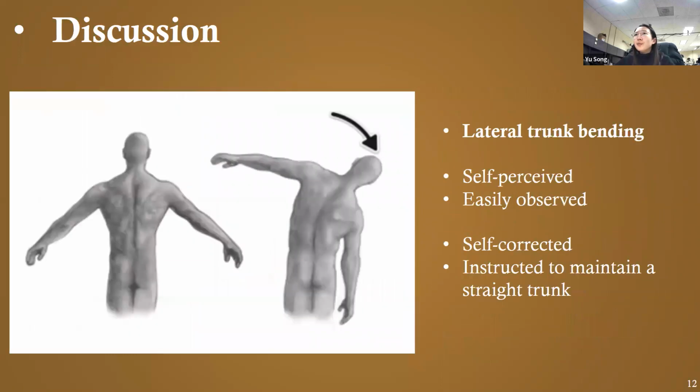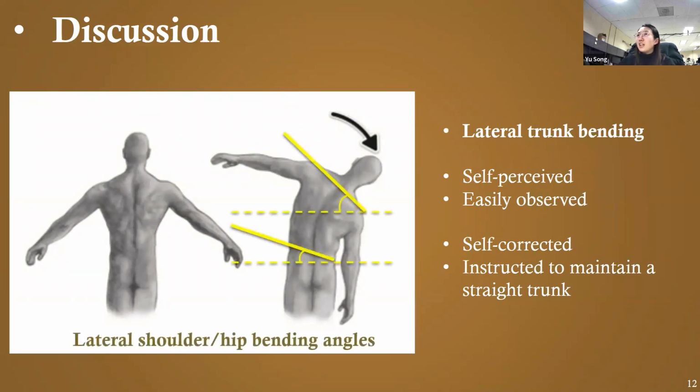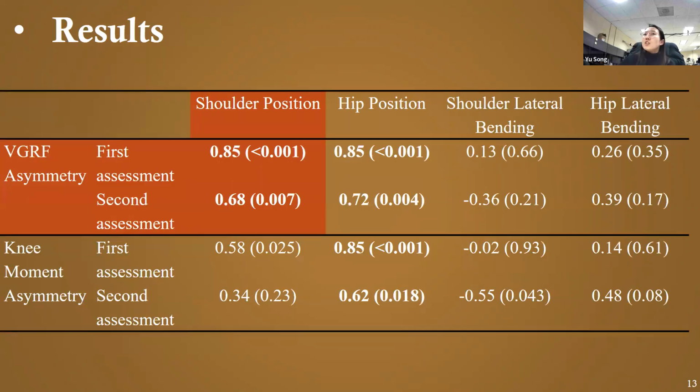Why did that happen? We think the lateral trunk bending is pretty easily self-perceived and self-observed, which means during the training, you could easily self-correct yourself, based on a mirror, or maybe verbally instructed to avoid this movement, such as maintain a straight trunk. That's why we think we did not find significant correlations.